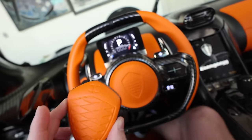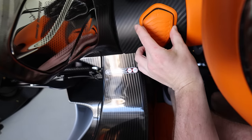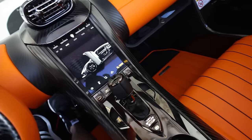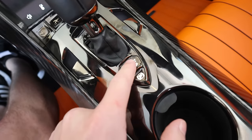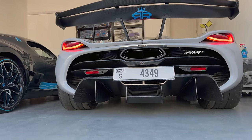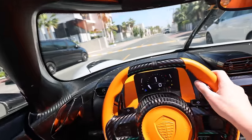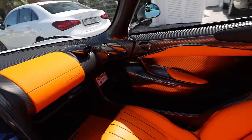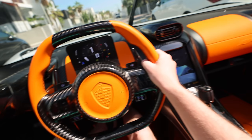I have been waiting for this moment for so long. So we're gonna put the key right here. It's gonna magnetically attach, and then I have no idea what I'm doing. Engine start stop button right here. Out here in the sun, this interior completely comes to life. All the carbon fiber. This thing is absolutely mesmerizing. The squad, the Koenigsegg squad, the Ghost Squadron. We are in the Jesko attack. This is absolutely out of control.